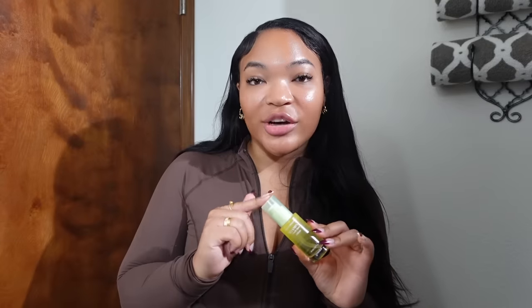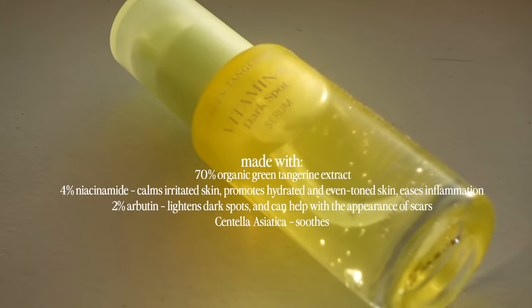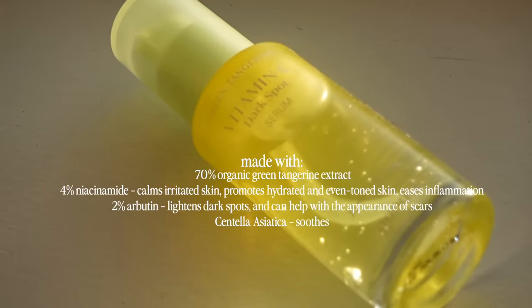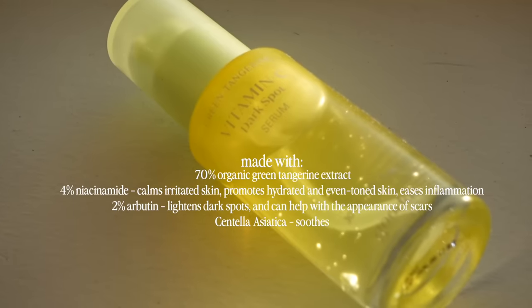Not only does this have green tangerine, this has so many more benefits than just vitamin C and brightening up the skin. It has 4% niacinamide, which is gonna help even out your skin tone and also calm down inflammation. It has 2% arbutin, which helps fade dark spots. And then it also has centella asiatica, which helps soothe and calm the skin.